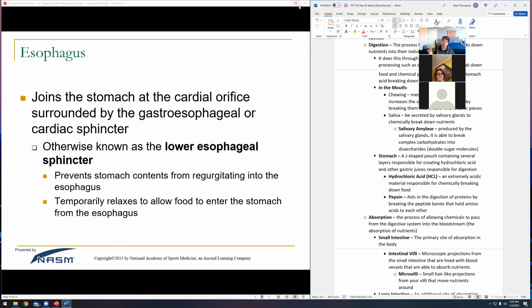Like, you have stretch receptors in your stomach that are in charge of sensing how dissolved your food is. And if food gets to the end of your stomach and those stretch receptors say, that's not really finished being broken down, right?